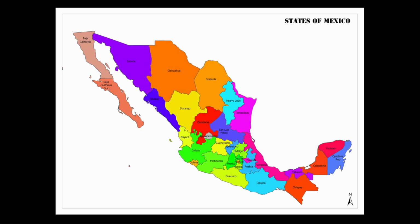Tip number 4. Being familiar with all the Mexican states can help you be more familiarized with the tips or findings that are specific to a state or a group of states. And as you can tell, if you can memorize this, I reckon it'll be very useful.